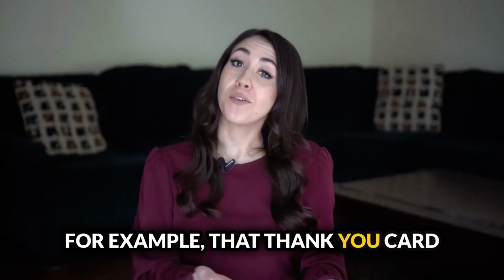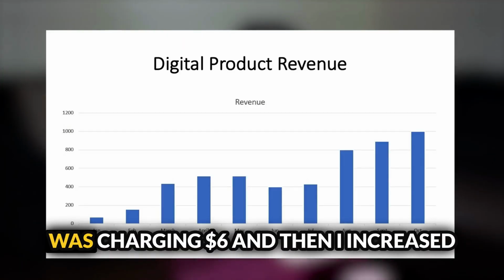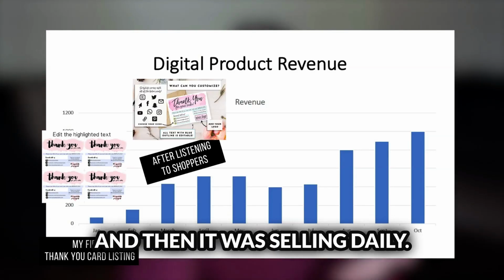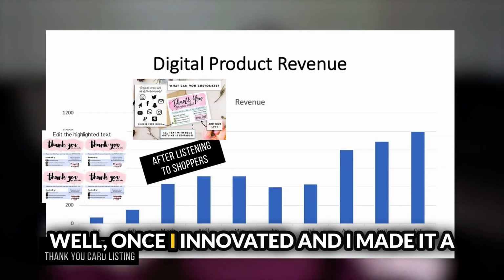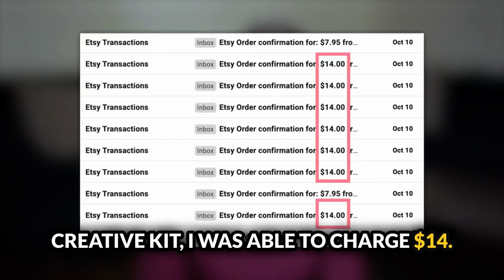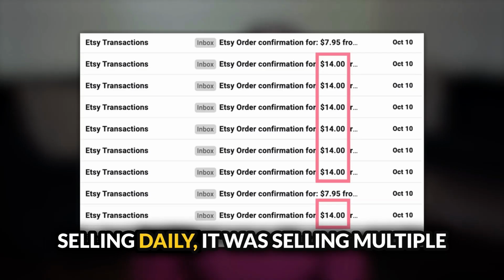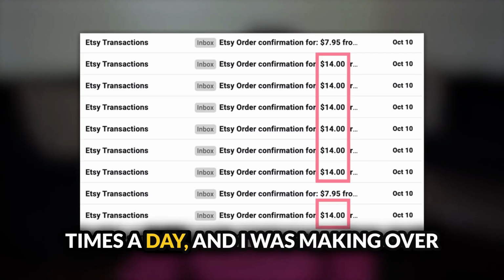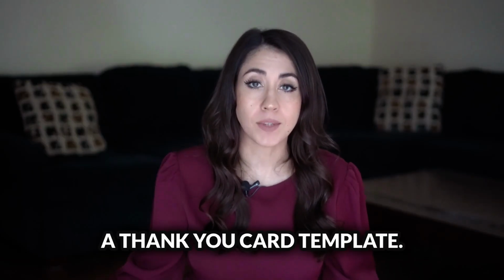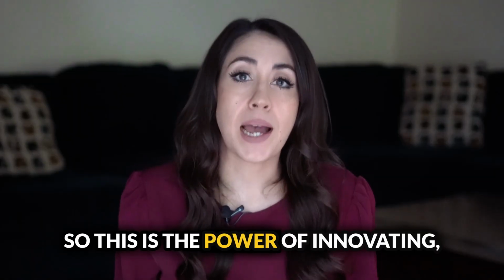For example, that thank you card that I talked about earlier, where I was charging $6 and then I increased it to $8 because of my improvements, and then it was selling daily. Well, once I innovated and I made it a creative kit, I was able to charge $14, and now this thing wasn't just selling daily, it was selling multiple times a day. And I was making over $1,000 per month on one listing, a thank you card template. So this is the power of innovating.